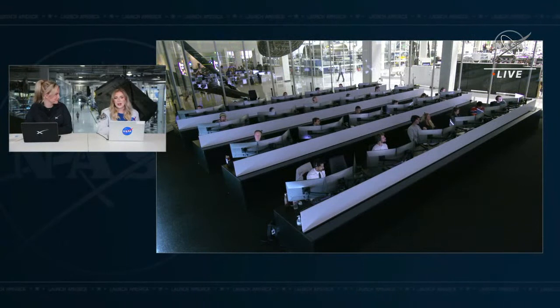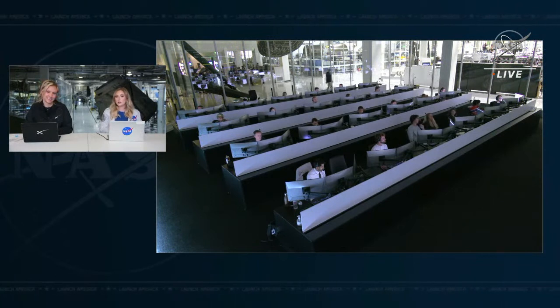Yeah, exactly right. During docking, when we have a vehicle that's approaching space station, it can take a little bit longer because we have these hold points that we wait at for safety purposes and precautions. But during undocking, it can happen a lot quicker, and you really saw that. They just undocked a few minutes ago, and now they're already backing away.